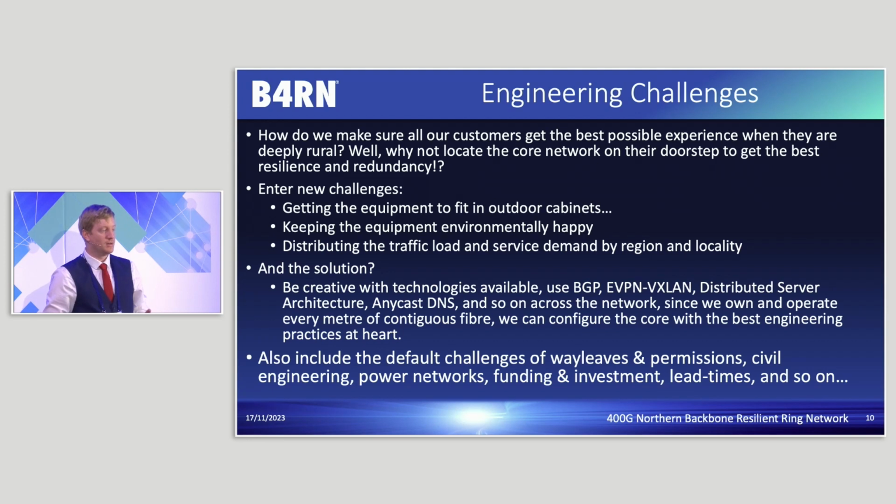So all this gear that's supposed to be in the DCs or in exchanges in controlled environments, we're pushing the boundary of that and sticking it out into the freezing countryside. So that's one, getting the equipment to fit into the cabinets, keeping the equipment environmentally happy, which we have been doing, running Rainford's cabinets for over 12 years, and you'll see a snip in a little bit about one of those getting changed out, and yeah, no leaks, all the equipment's happy. But then the other thing is distributing the traffic loading between these regional areas and making sure that where you're putting your backhaul in, you can then distribute that to your customers and send it all back to the DCs quickly. So the solution, you've got to be very, very creative with the technologies available, right?